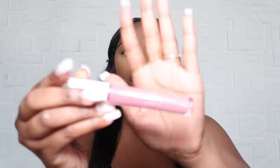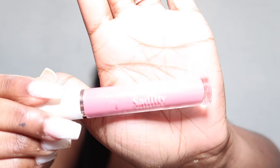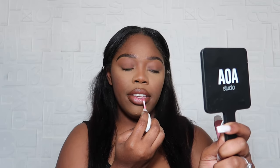So now that I'm back, I go in with my Saditty Cosmetics. Purr. You wanna go in with your Saditty, boo? Saditty. So I'm gonna go in with this, and I'm just gonna tap it in the inner. Y'all, it smells like cookie dough.